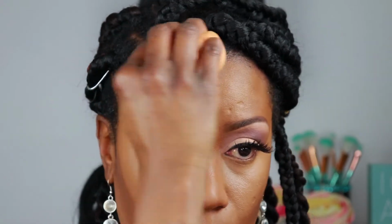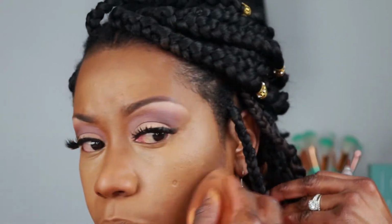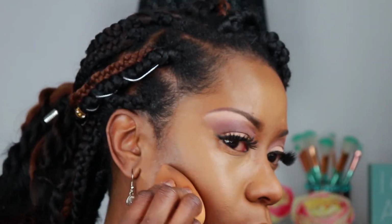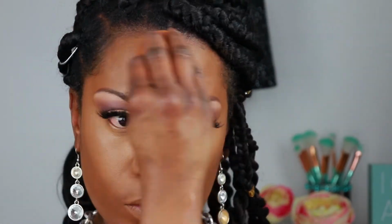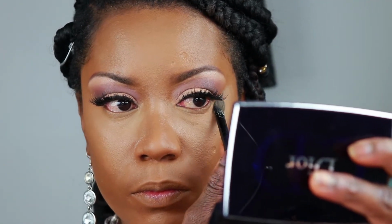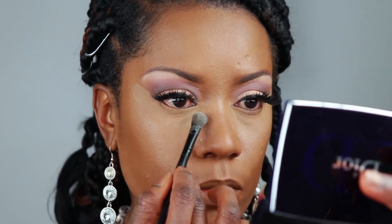Oof, that's dark. That is dark. You know, I'm shiny. That is dark. All you need is just a touch for that one. Yeah, I'm gonna have to blend this out. And then the rest of it, I am going to use the Beauty Blender.